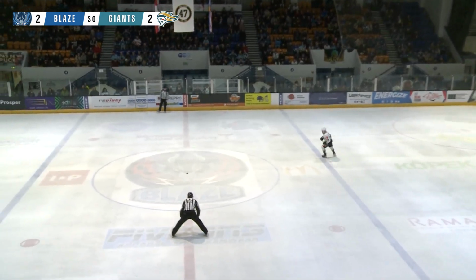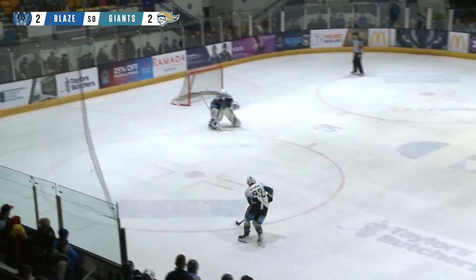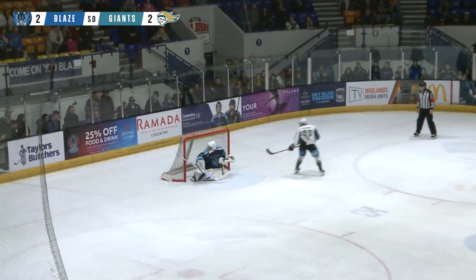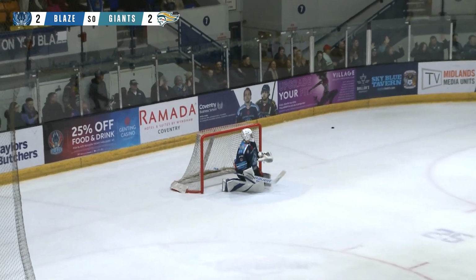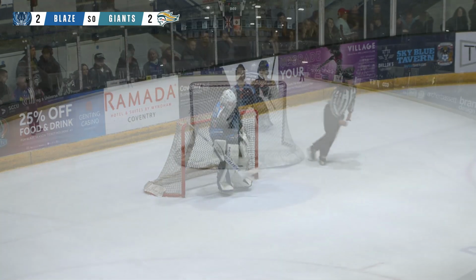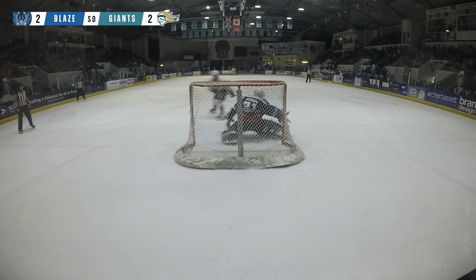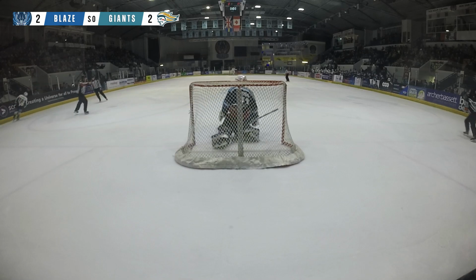Aaron Azarian, 12 goals on the year for him, 21 in Jacksonville last year. He knows where the net is. Can he find it here? He can't, as he misses blocker side. And the Coventry Blaze have the advantage with a couple of shooters going on either side. Yeah, it takes a wide line here on his forehand to cut across there, trying to see if he can get Taron Cozen to bite.